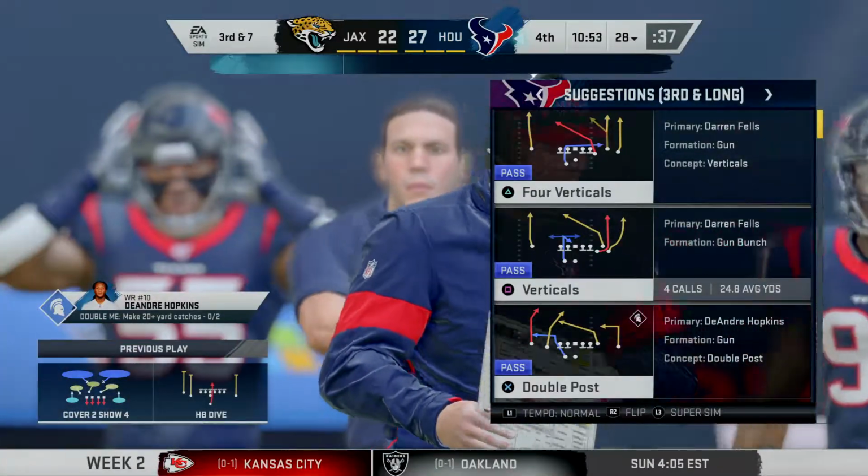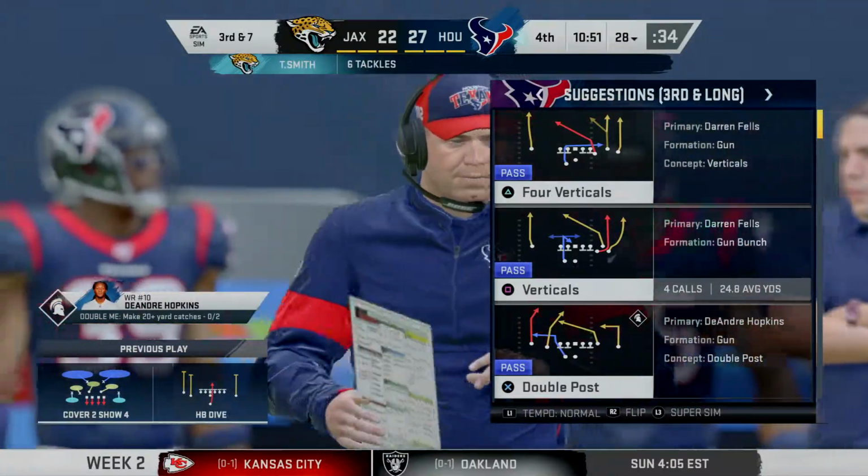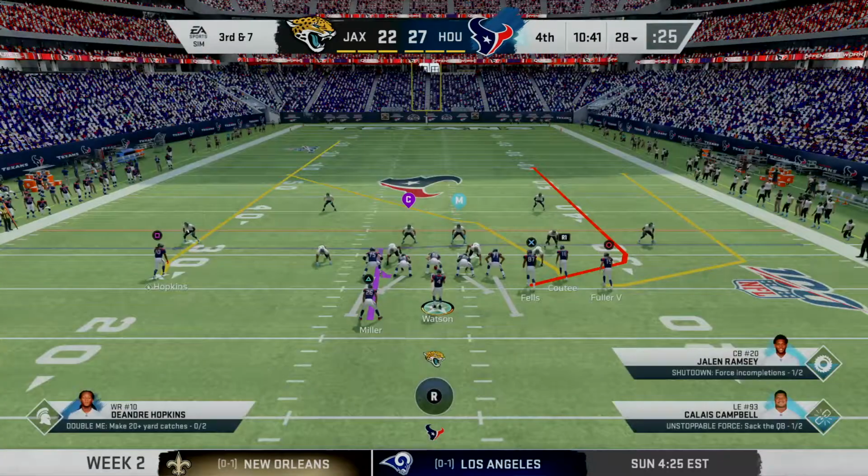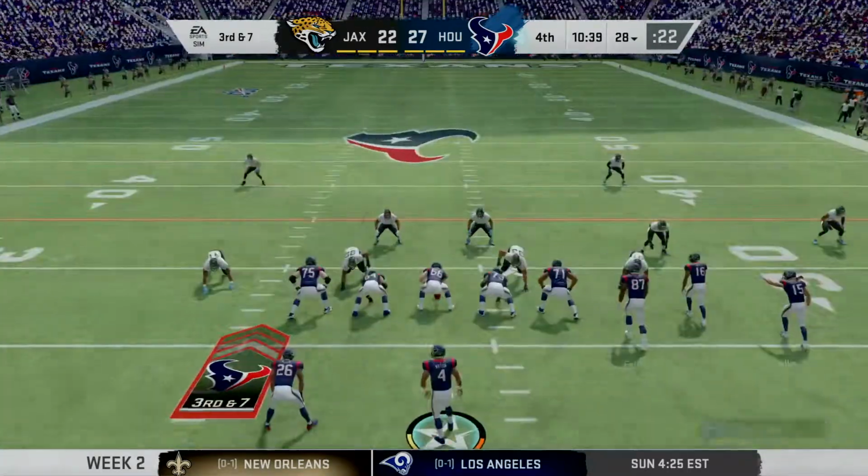That was nice. Call it about a gain of three, and they'll be looking at a third and seven coming up. That's it. That's what you want. Straight ahead, positive gain. Just keep that clock ticking.